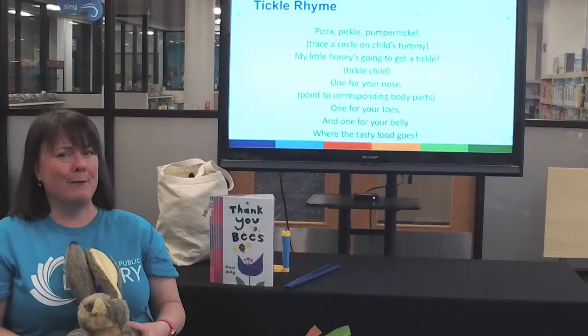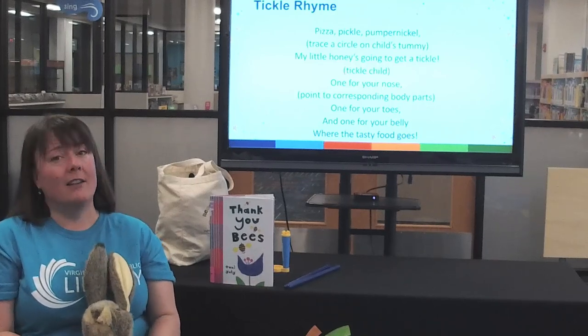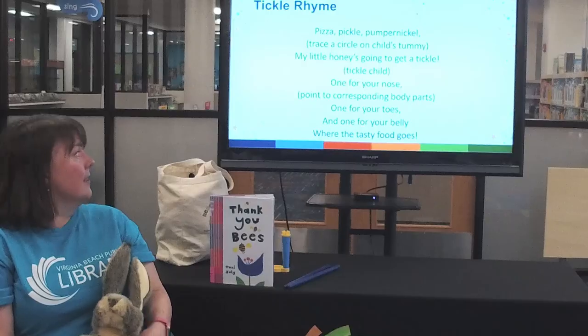Oh, I like this one. This one has a lot of really fun words to say. It's got a little tickle, so tickle gently. Tickle in the way that your child likes tickling, because not all children like to be tickled, but they all like to be cuddled, and they all like some contact with their adult person.